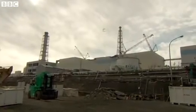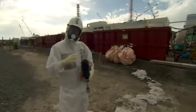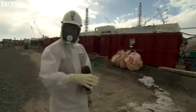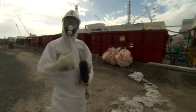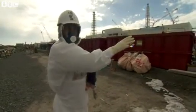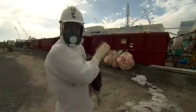So when we were back inside reactor building number 4, my radiation monitor was reading about 200, 250 counts per second. But this behind me here is reactor 3, and as our bus drove past it, the radiation reading shot up to more than 2,500 counts per second. And that's the problem. That building and the other 2 reactors as well are still too radioactive for anybody to go inside and start decommissioning.